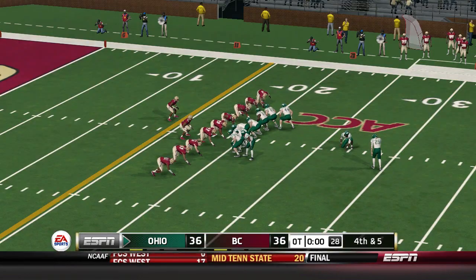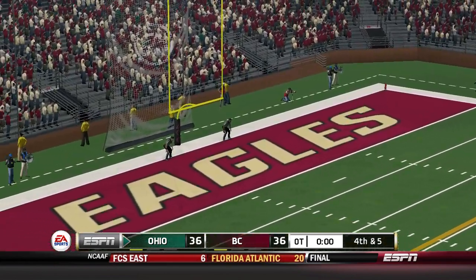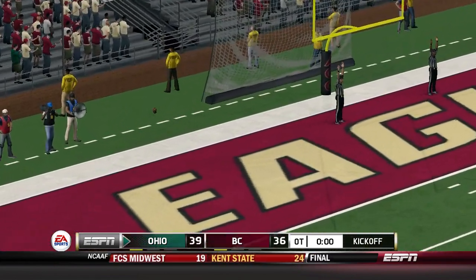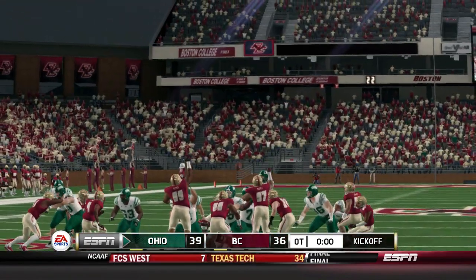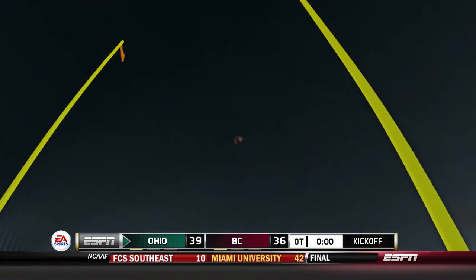And the kicker comes out to try to put 3 points on the board here in overtime. The kick is up, and it is good. I know they would have rather put the ball in the end zone, but this is still big. Points are points. I think their defense is going to thrive under the circumstances.